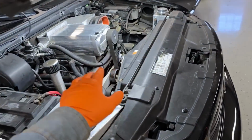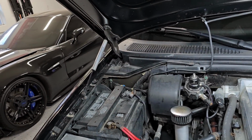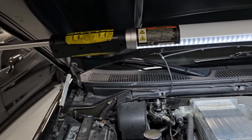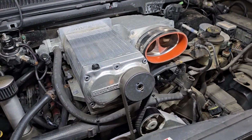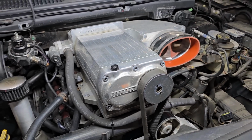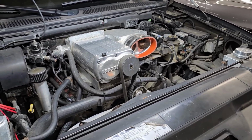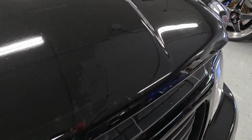Got some updates here. Got the Kenny Bell topped off. Whoa, we need some new hood struts. I think they're coming in the mail today or tomorrow, but it's going down. It can support the hood itself, but not the light. So let me hold it up here for a second. But yeah, we got some fresh fluid in the Kenny Bell. I think it took 6 ounces. I just run the GM supercharger fluid, which is the same stuff that you run in the Cobra. I actually had a little bit left over, so that's all set.